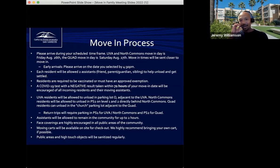And then at the Quad, move-in day is on Saturday, August 27th. So make sure you mark your calendars for that if you haven't already. And again, move-in times will be sent at the end of this week and early next week. For all of my folks moving in early, those early arrivals, you should have been communicated with.